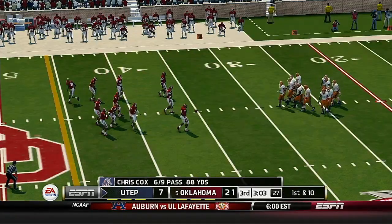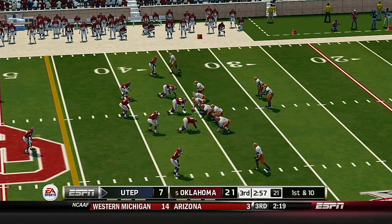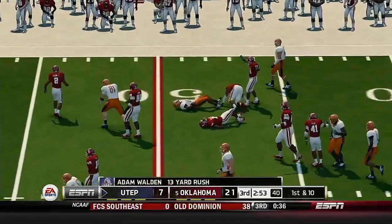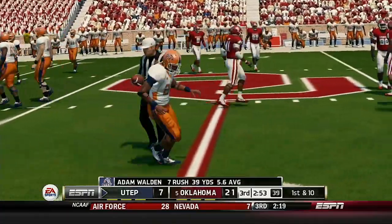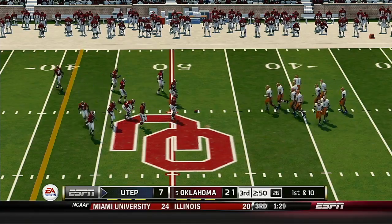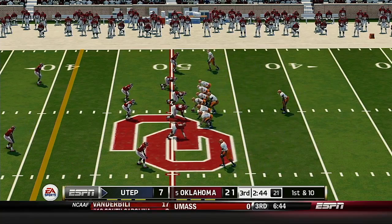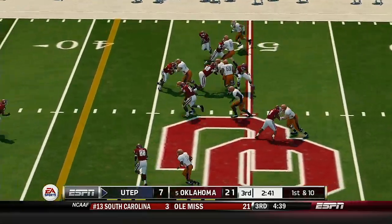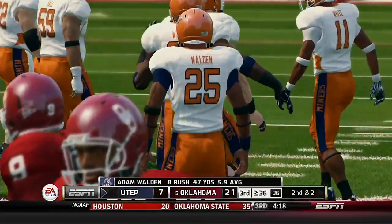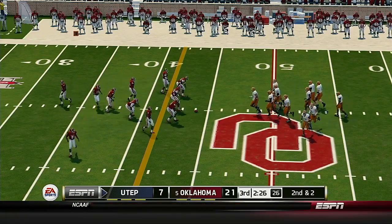From their own 35-yard line. First down. Three down, three down. He's taken down around the 48-yard line. Gain of 13 yards. First down. Makes it to the 44. Gain of 8 on the play. That makes it second and 2. So it's second down and about 2 yards to go.